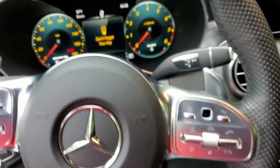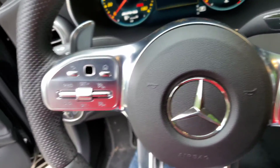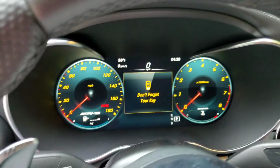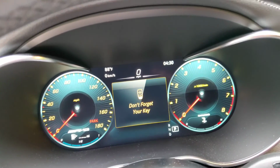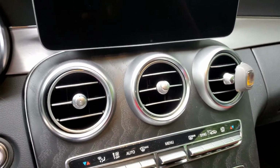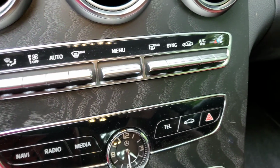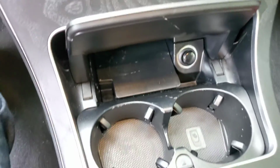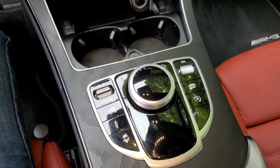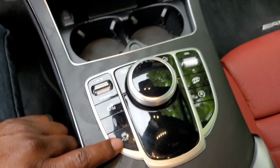You cannot turn this down for nothing. I love how the gauge is looking. It's push to start. You have your gadgets, your lamp. Oh, wow. Your gauges. You have your AC. Your nav, radio, media. Cup holders, guys. Down here that you could basically control the dynamic of the ride, how it feels, comfort mode.